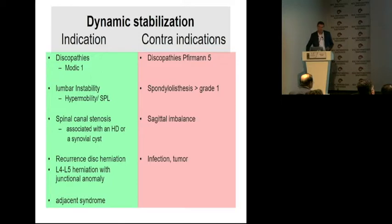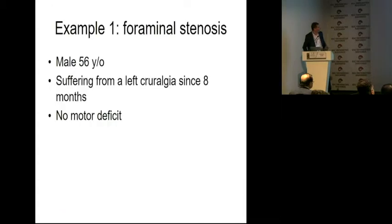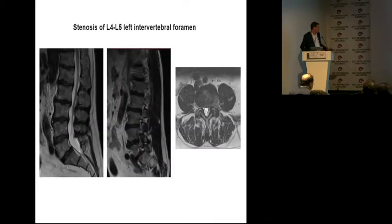So the key point, in fact, in dynamic stabilization is the indication, and we can discuss long time about indication, and I will show you some example. This is a male, 56-year-old, suffering from left cruralgia without motor deficit, and he has, as you can see, a foraminal stenosis. So, of course, it is possible to do a mini-invasive decompression of this stenosis, but in my hands, you know, there is a high risk of postoperative instability, of iatrogenic instability, and it is a good option for me to do a dynamic stabilization of this level.